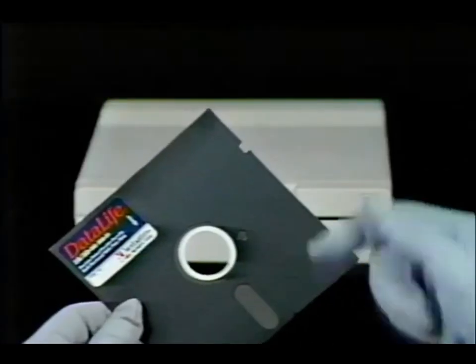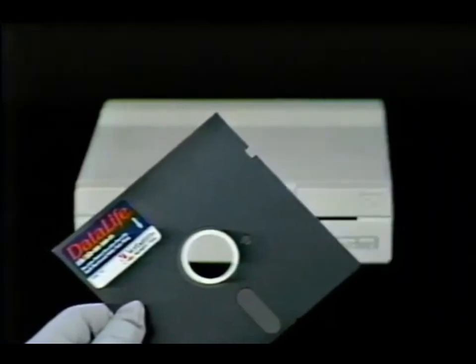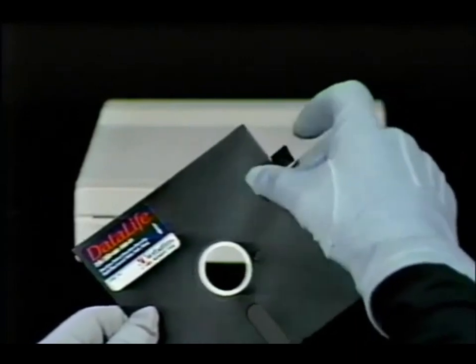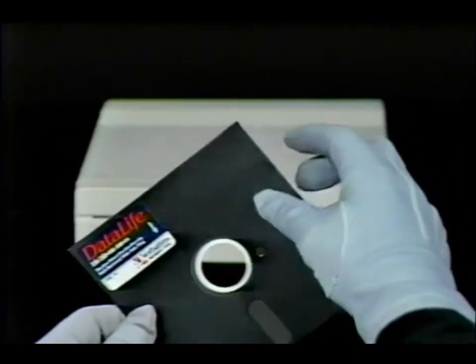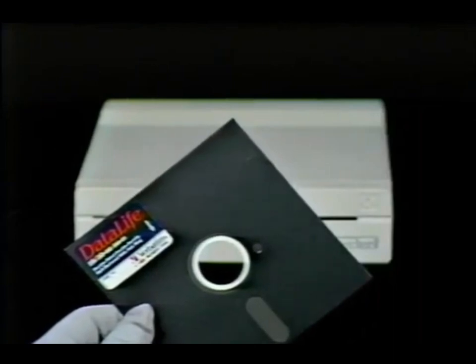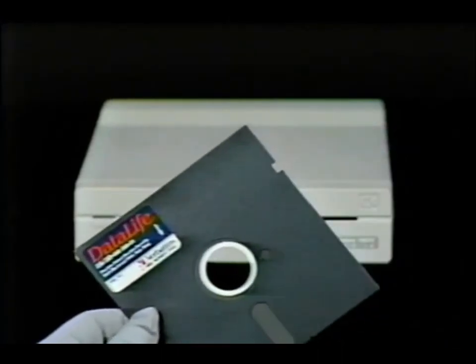Also notice this notch here on the paper sleeve. If you cover this notch with the little sticker tabs that come with the diskettes, it prevents the diskette from being erased accidentally, much the same way those little tabs in the back of your audio cassettes are taken out to prevent you from accidentally recording over it. And you can remove the tab if you ever decide to use that diskette for something else later. So if you already have something on the diskette that you don't want to lose, use the sticker to protect it. Also, label it accordingly.